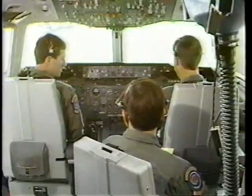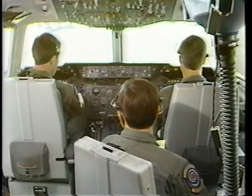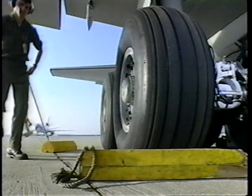Set pilot. Set co-pilot. Set engineer. Altimeters. 3009, set pilot. Set co-pilot. INS present position waypoints. Inserted pilot.